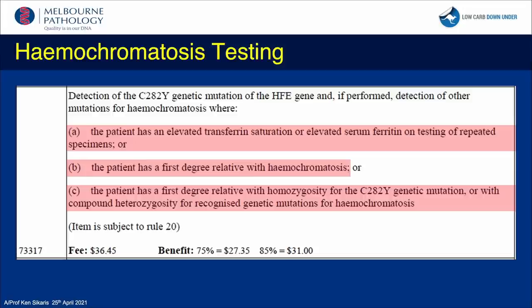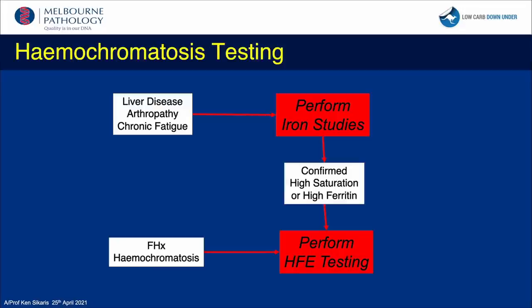And the government recognises this and says any Australian who wants this test can have it, as long as they satisfy these criteria. So either you've got abnormal iron studies suggesting you're iron overloaded, or you've got a first degree relative who's been proven to have hemochromatosis, or a relative that's had the gene test, even though they don't seem to have the disease, they've got the gene. So really, if you've got liver disease, arthropathy or chronic fatigue, you should do the iron studies. If they're abnormal, do the gene test. But if you've got a family history, straight to the gene test.